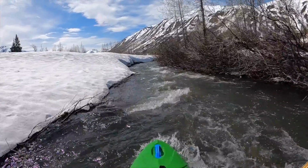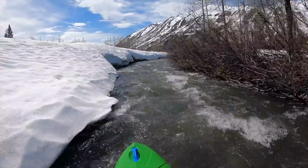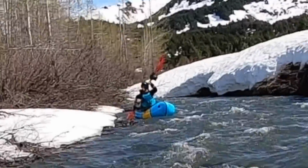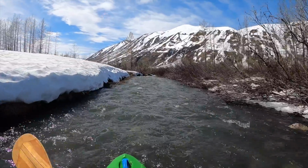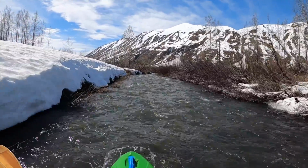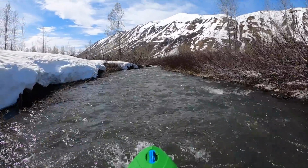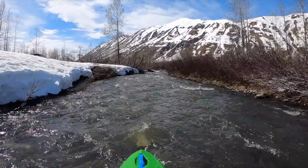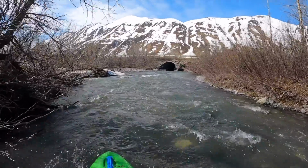So hot out. It's probably 70 degrees today. Hopefully there's no ice bridges around this corner. So I've never paddled under the highway up here. Hopefully we can fit through this culvert. We're about to come around the corner and find out here. If it doesn't look good, we're gonna have to jump out as quick as we can. Looks like we can fit through if there's no wood.